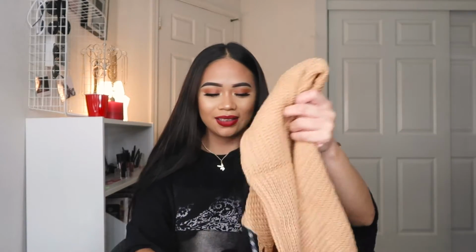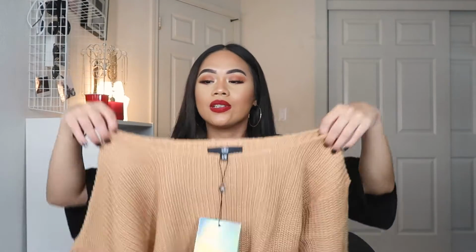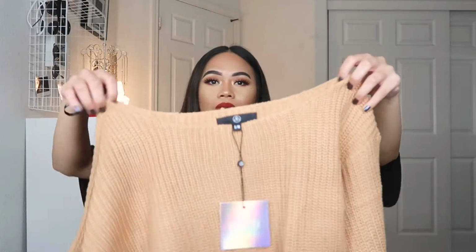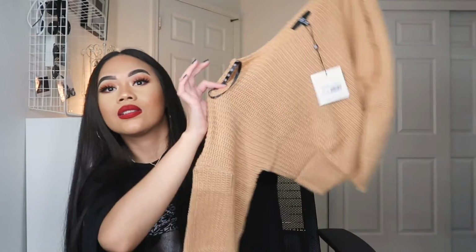Alright, so the third item. Okay, we got this nice crop long sleeve that you can somewhat put it off shoulder and stuff, or not, or both if you want. But this is really nice. I like this. What is this? This is a size small. This is an off shoulder balloon sleeve jumper. That's what it's called. So really nice. I like the color. Definitely my style.